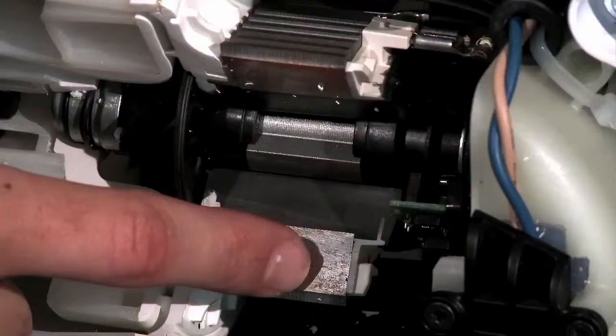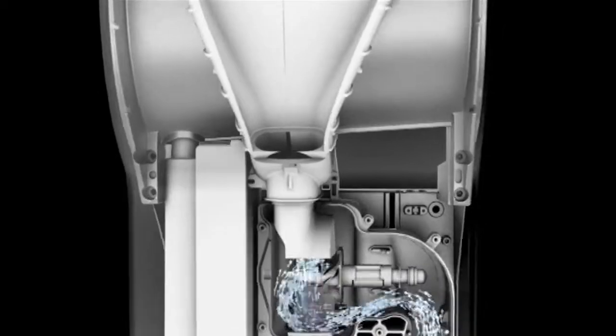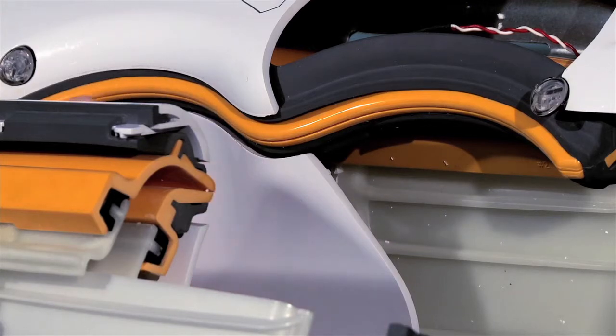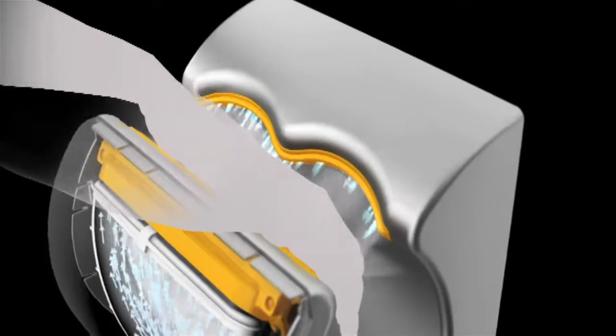The second of these is the Dyson digital motor. This spins to give the flow and pressure that we need. It's also brushless, so there are no emissions. The third part is the blades themselves. These generate the high velocity sheets of air moving at over 400 miles an hour. This allows us to scrape the water from the hands rather than evaporation, which we know takes longer.